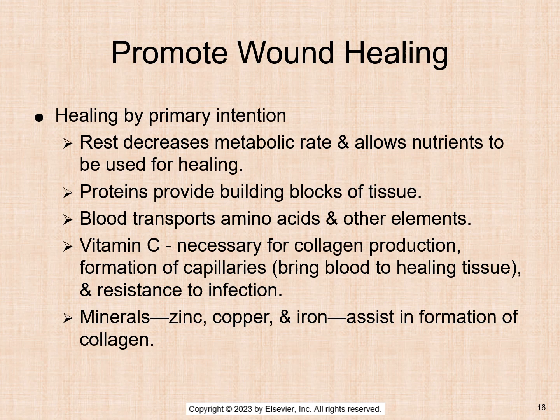The phases of primary intention wound healing are phase 1, the acute inflammatory reaction, which occurs in the first 3 to 4 days. This is a process of homeostasis where the blood vessels constrict, the platelets aggregate, and there is a formation of fibrin and epithelial cell migration. Phagocytosis occurs and a scab forms.